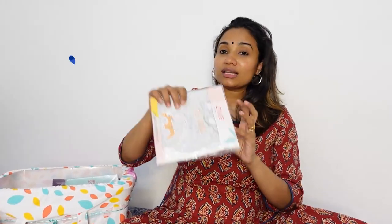The next product is a bib. You know what a bib is used for. You're feeding the baby and the baby spills. It doesn't fall on the dress, it falls on the bib. Easy to clean. Must have.